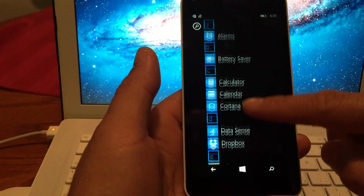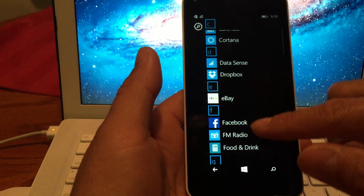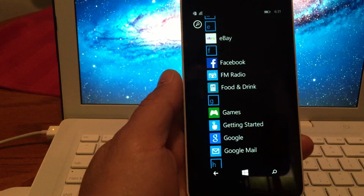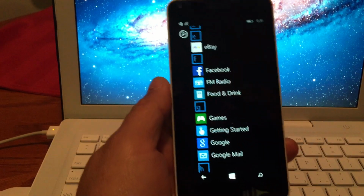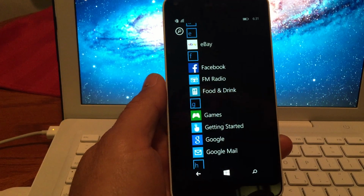So this is what battery saver and everything. I've used none of that yet. But overall, I've had a great experience, man. FM radio, to see FM radio on the device is pretty cool. That should be on all flagship devices.